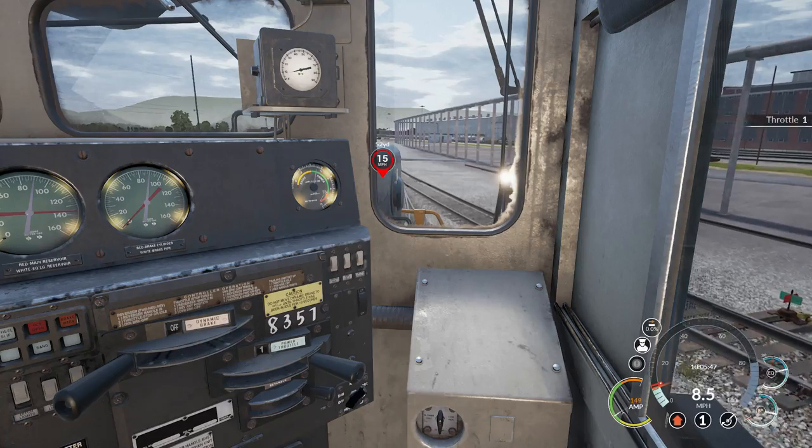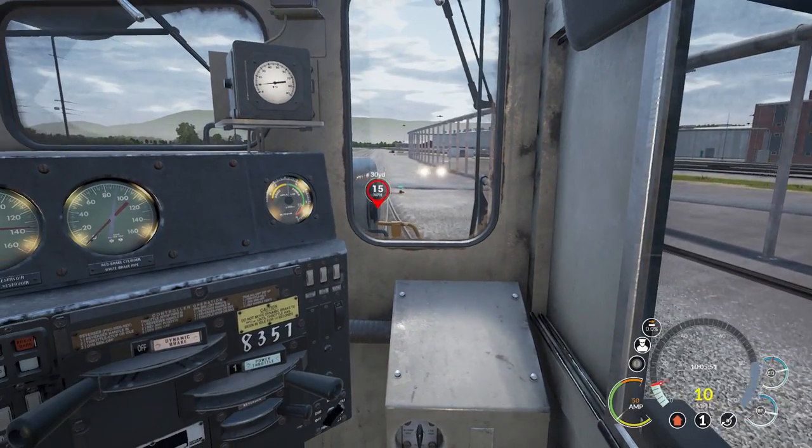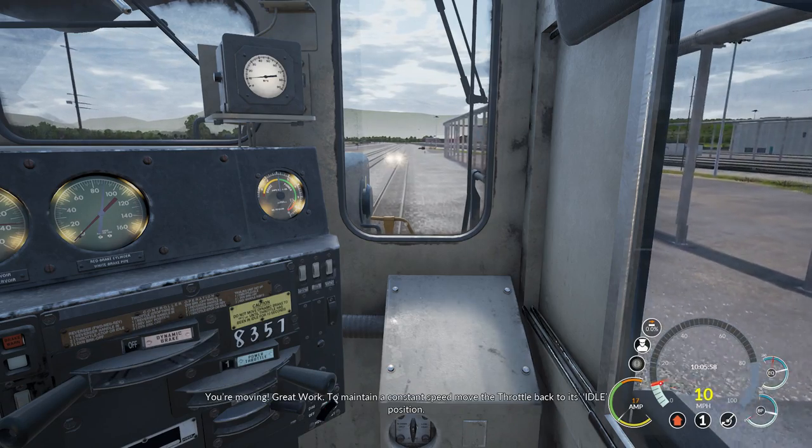Wait a minute, I want to stop. I don't want to continue. Okay, I need to let go. I want to let go of the throttle. Right, we've just crossed the speed limit. Is it going to tell me?